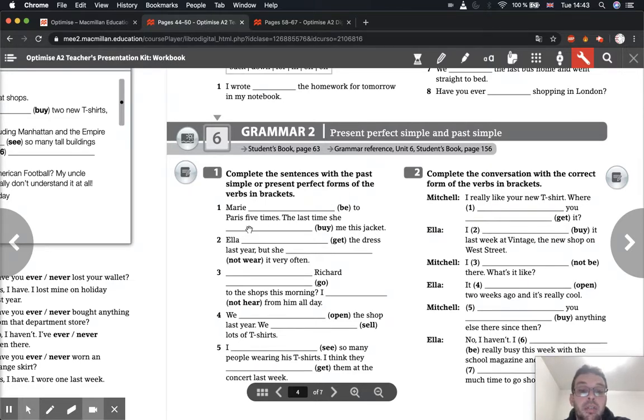So for each bit of information, have a look if it's an action that's relevant to the present, if it gives details. All right, and then you decide if it's present perfect or past simple. Pause the video if you need time to do the exercise. Have you finished? Fantastic. Let's look at our answers.